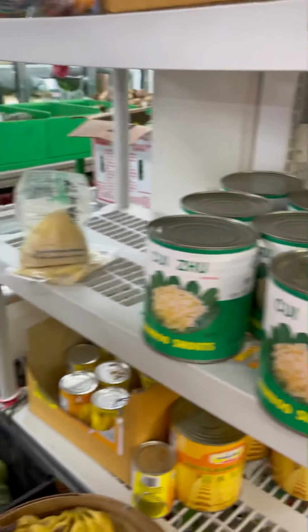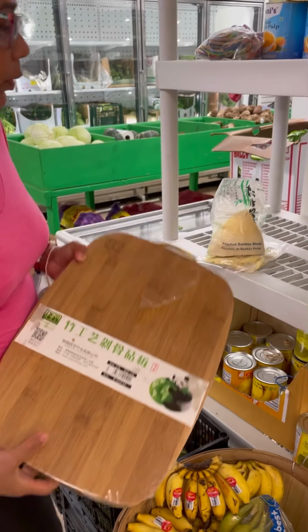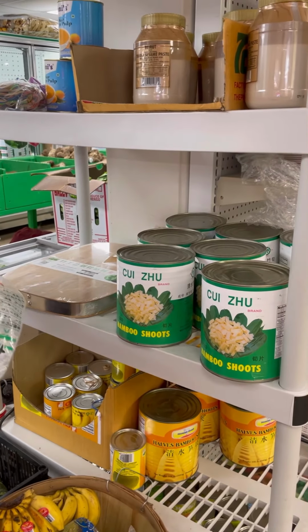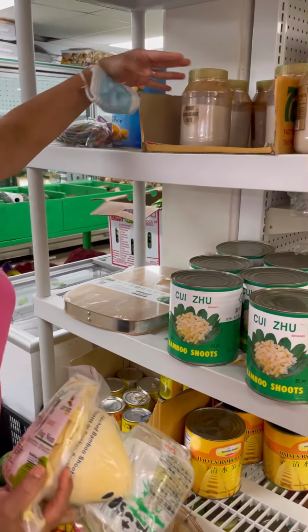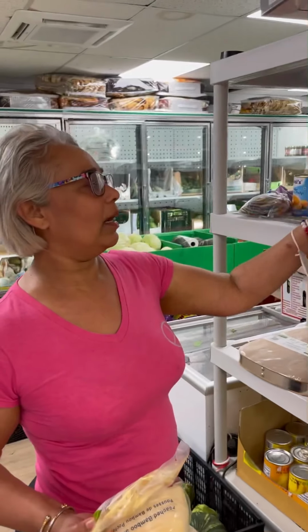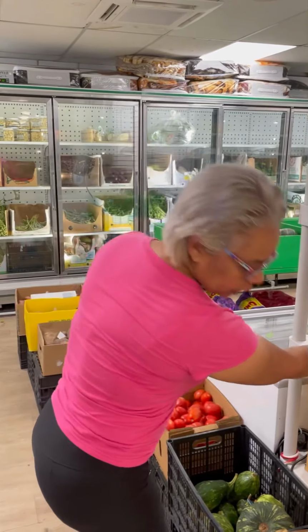Even the cutting board. It's bamboo wood, the bamboo. So it's really big on the bamboo here, and I can see a lot of stuff is from there, and I just want to share that with you. This is a sesame paste, sesame seed paste. They use it in a lot of their cuisines and stuff. So we have that going on there. And I wanted to share this with you.